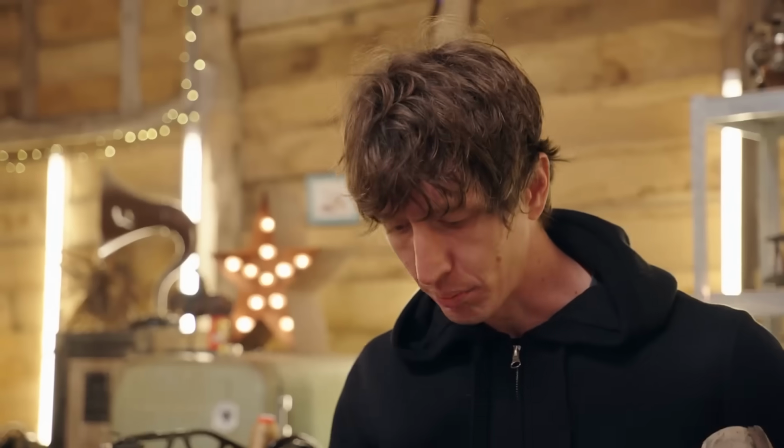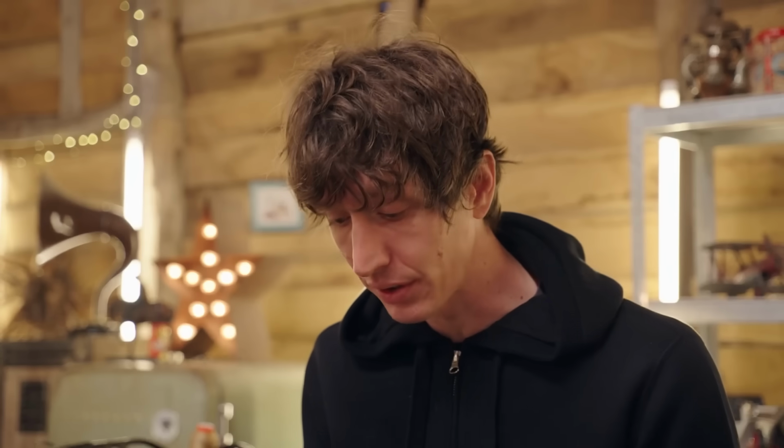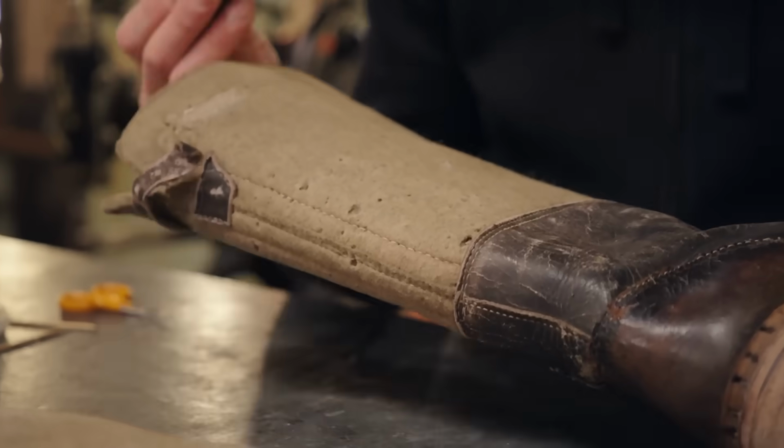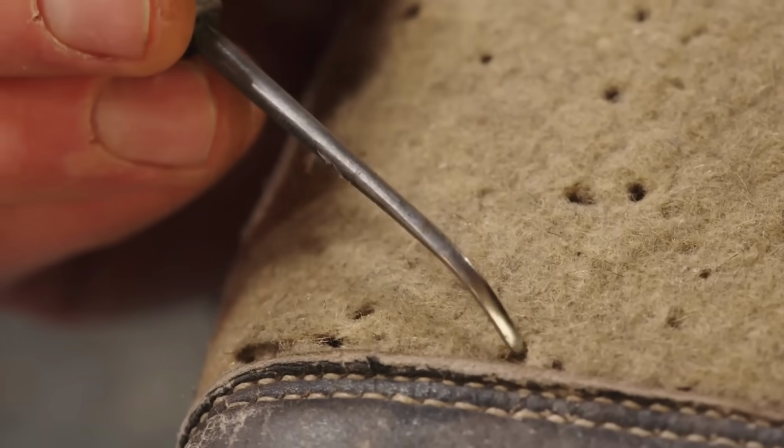Now this is really, really old felt. It's really thick and very compressed. The holes are moth-eaten, and it's where the moths have taken flight and left these holes. It's really outside my comfort zone. I don't really work with felt, but I'm always up for the challenge. So I came up with the idea of plugging the holes.